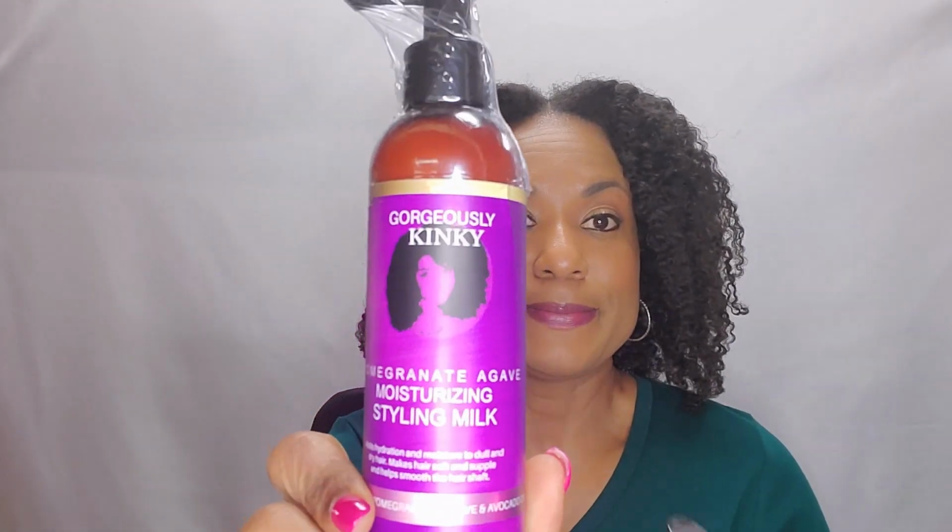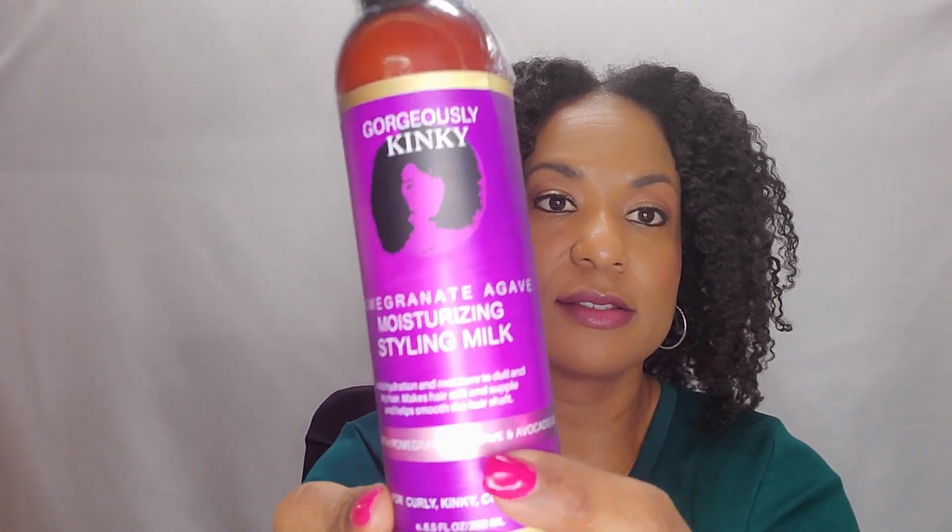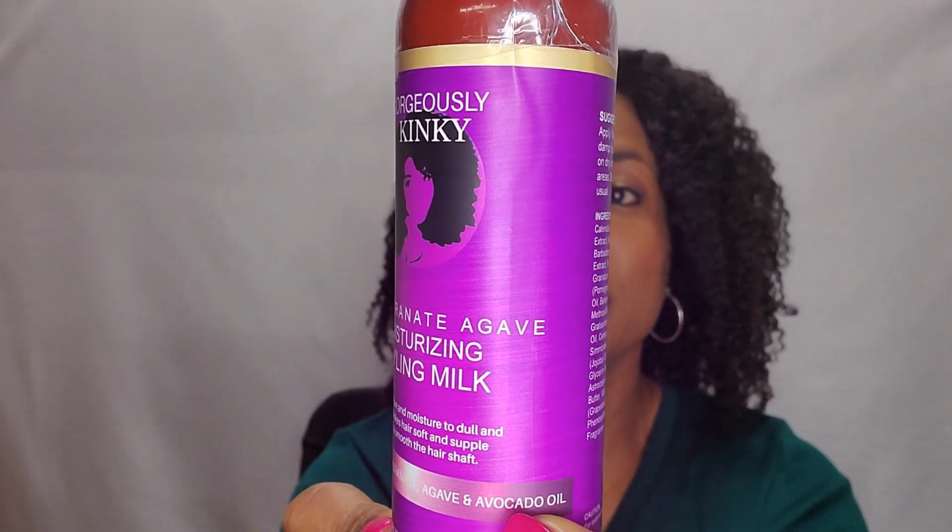So I do need to pop this one open. I bought this and have not used anything from the brand yet. All of it's still in the plastic, so I need to give that a go. I've got 2 conditioners from them. I know they're going to be wonderful, because She Sent It has amazing deep conditioners. But if you like the She Sent It milks, you will love this. I haven't even opened it yet, and I know that.